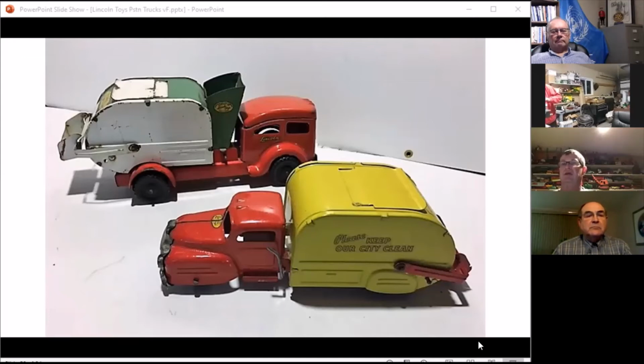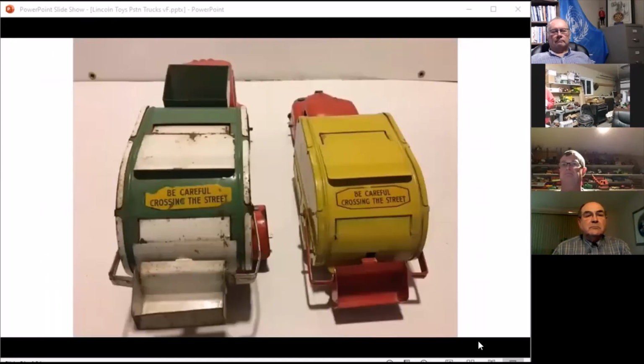Just notice the hopper behind the sleeper cab. That piece is used on numerous other toys. It's used on the sand loader, which we'll have a picture of in a minute. And it's also used on their cement trucks as well.